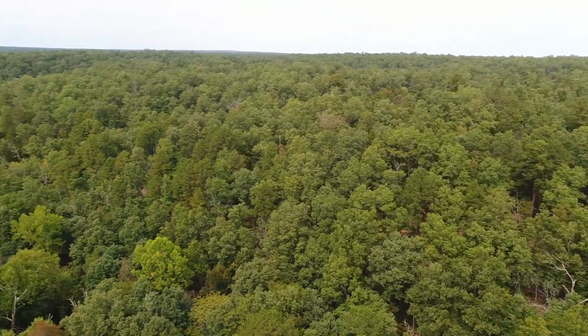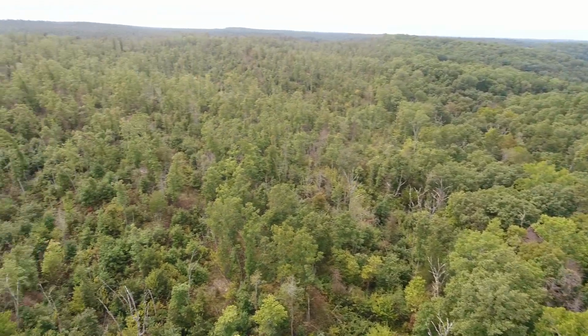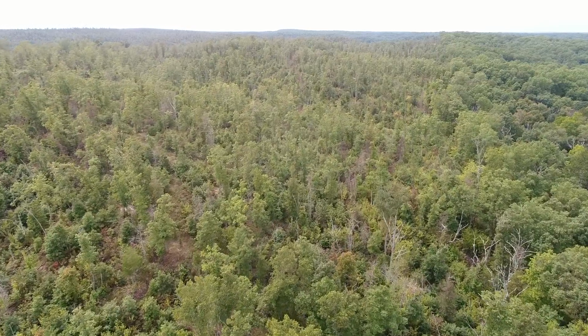Good large property. We're going to pan around now, and as we face into the sun, it will probably destroy all our colors. And there it kind of did. Everything really looks muted now.